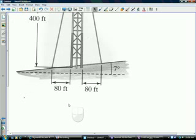Yeah? 41. 41? Did you actually finish that one? Okay, well, the bottom's 80, right? Is the bottom 80? Yeah, it worked out. Yeah, because we're not looking at this triangle, we're looking at that triangle. That's where the 80 comes from. And that's why this is 96. The bottom's 80, this is 400. Okay, and this is 97.